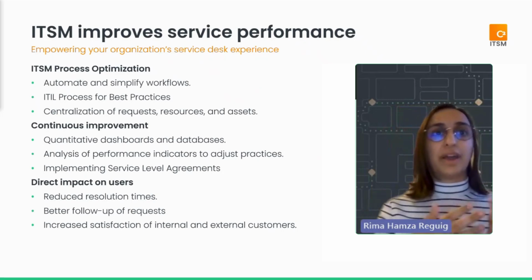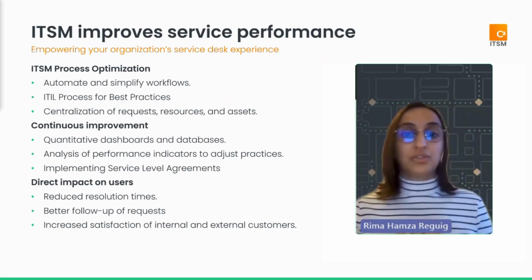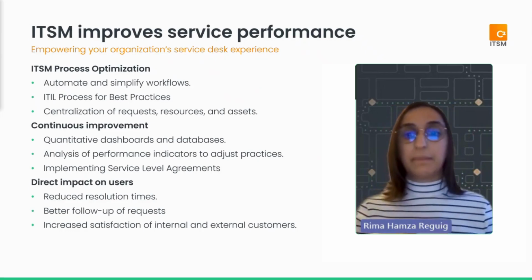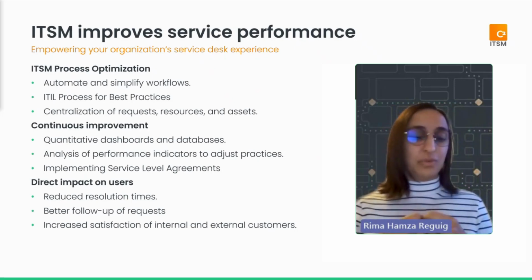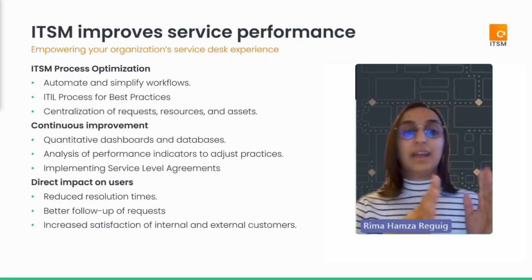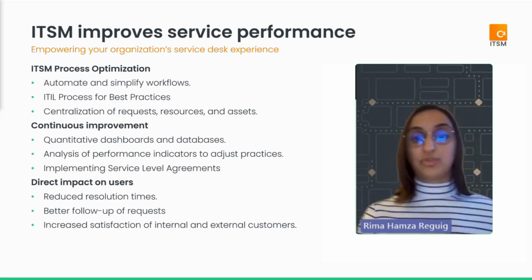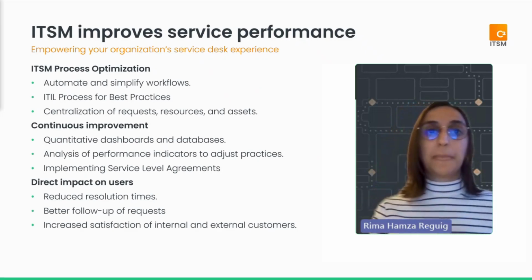How ITSM can improve the performance of your services. First of all, let's talk about ITSM process optimization. When you bring automations into your C2, it really simplifies your workflows and tasks, making everything run a lot smoother. And when we talk about processes, when we talk about ITSM, we always talk about ITIL. So following ITIL guidelines when implementing your processes will improve service quality and enhance the overall business performance.